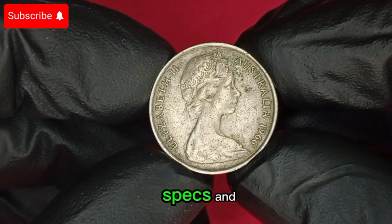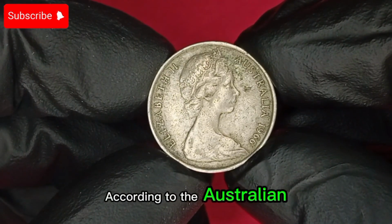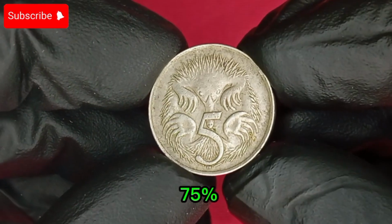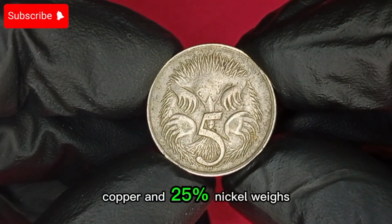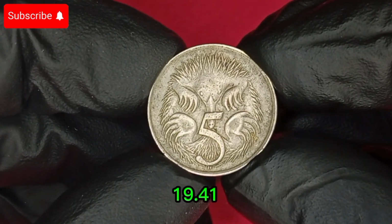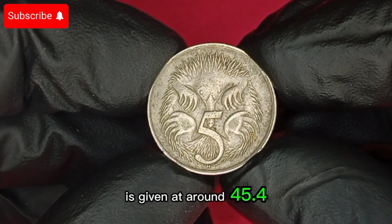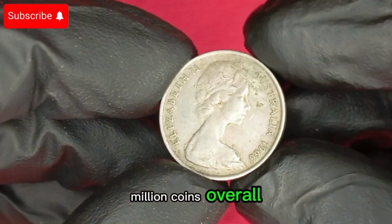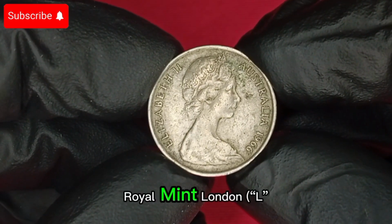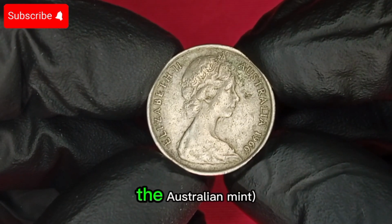Let's look at the technical specs and mintage figures for the 1966 5-cent. According to the Australian Mint, the standard 1966 5-cent coin is composed of 75% copper and 25% nickel, weighs approximately 2.83 grams, and has a diameter of 19.41 millimetres. The mintage for 1966 is given at around 45.4 million coins overall. The specialist site shows a breakdown: 30 million minted at the Royal Mint, London, L mint mark, and 45.4 million combined, including the Australian Mint.